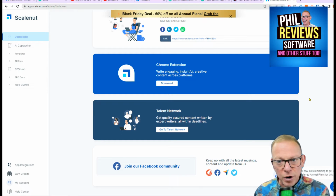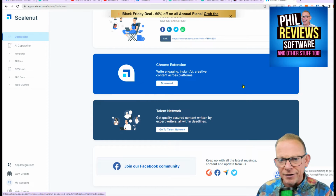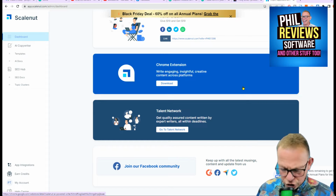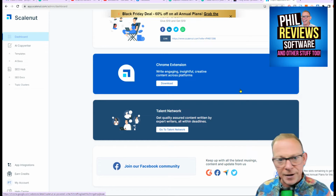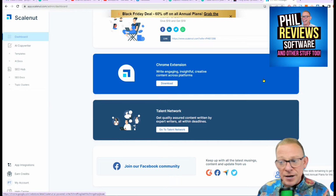Scalenut has also got a WordPress plugin. I'm going to be doing a demo video of that. That's what I sat down to do when I just saw the Chrome extension pop up there. So the WordPress extension, which as far as I'm aware no other AI writer has got, enables you to create your blog within Scalenut and then post it straight away into your blog. And it was easy to set it up with the credentials within my WordPress website. But this Chrome extension is very exciting. I'm going to install it now, and I will review it and see its capabilities.